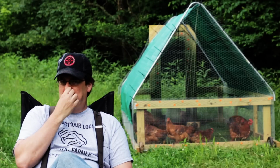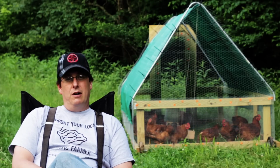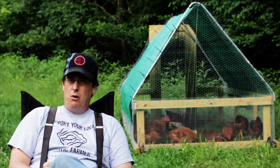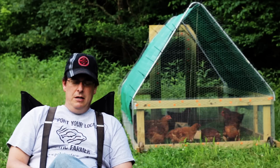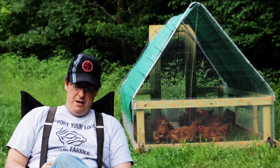Because I knew the Red Rangers just weren't up to weight. I've got one that is extremely small, almost dwarf-like, and I don't know that chicken will ever grow up to be a decent weight. So it'd be one of those deals where I'd probably just have to cull him at some point. These were all roosters. I did order roosters, I didn't order straight runs, which again added to my expense there. So let's break down what we had, and I've got my notes here, so bear with me.